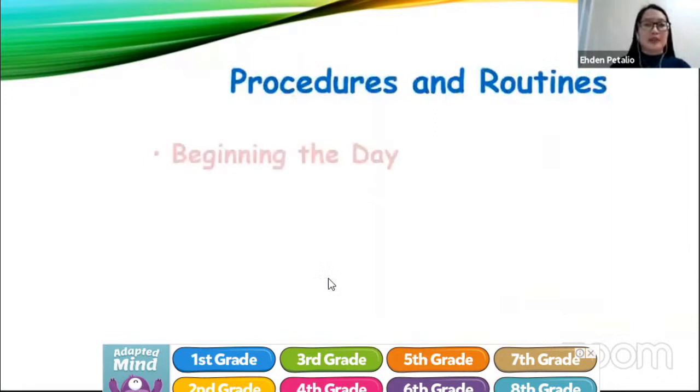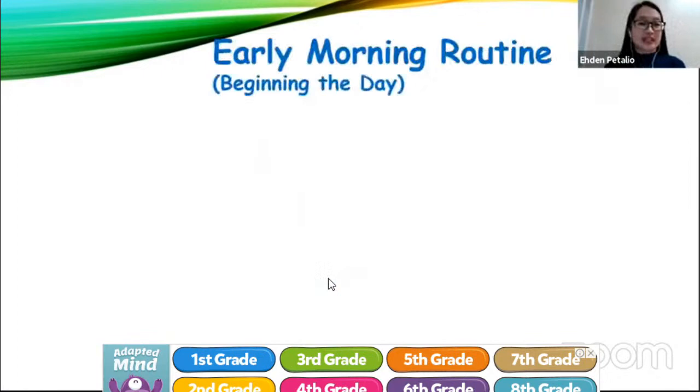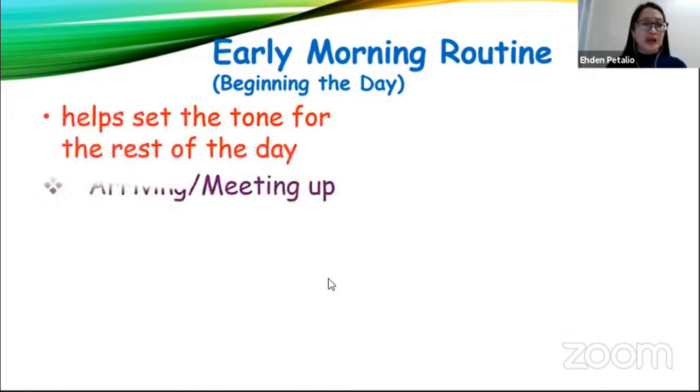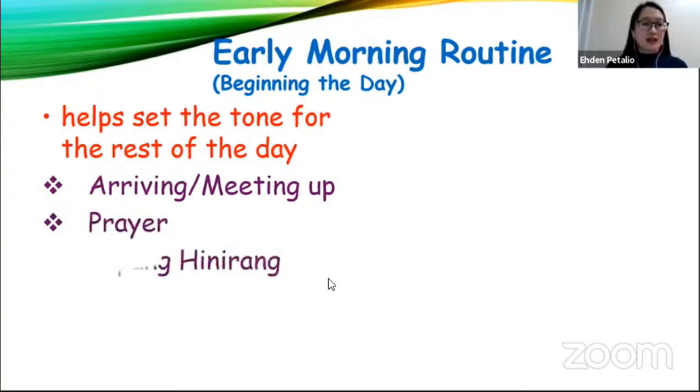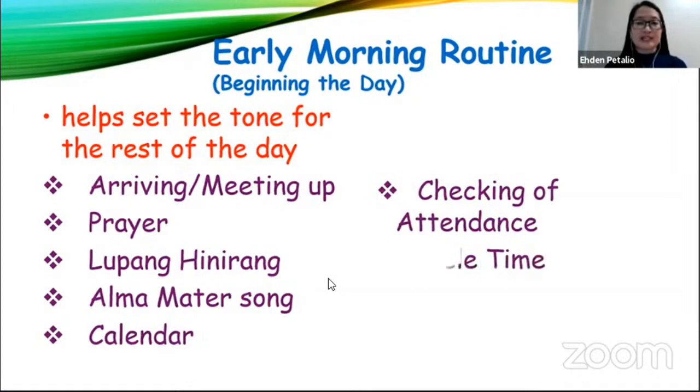Okay, for the procedures and routines, let's start at the beginning of the day, then we also have the transitions and ending the day. So our early morning routine or beginning the day, first, we have to help set the tone for the rest of the day. Like we have our arriving and meeting up, then also our prayer, the singing of the national anthem or the Lupang Hinirang, of course, the alma mater song, if you have one, your school hymn, calendar, checking of attendance, circle time, yan, di mawawala sa preschool, circle time, rhymes and finger plays.